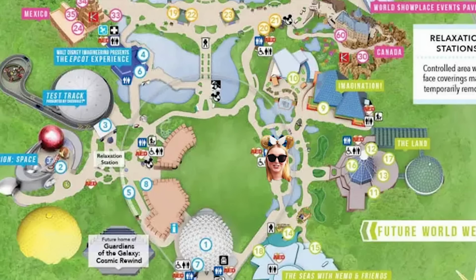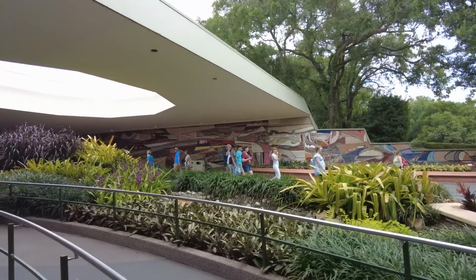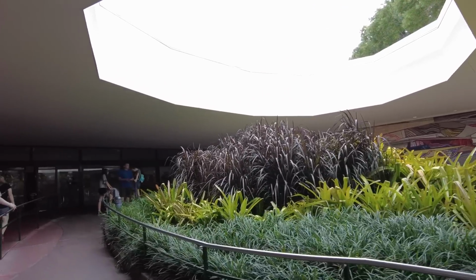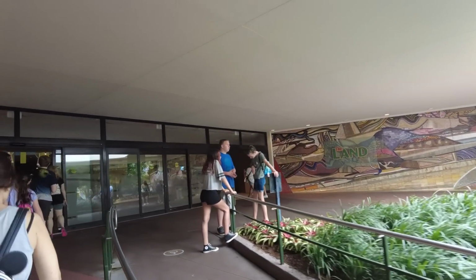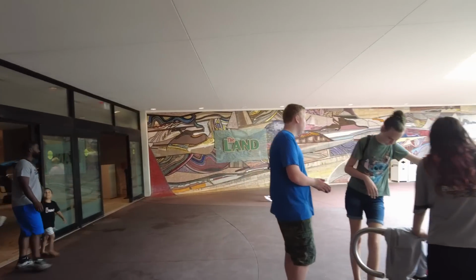We've made it over to the Land Pavilion. The Land Pavilion is home to Soarin, Living with the Land, and Awesome Planet, which is 3 things we need to get done today. Soarin is one of the more popular rides here. Used to be the most, but with new additions like Remy and Frozen, it's kind of fallen down the ranks. But the wait time can still get pretty high, and I highly, highly recommend it. It's one of my favorites here, but we will utilize this low wait time.